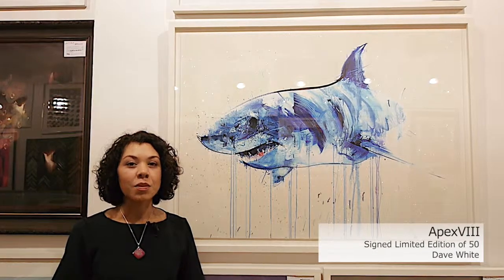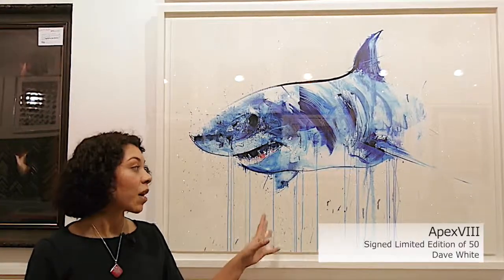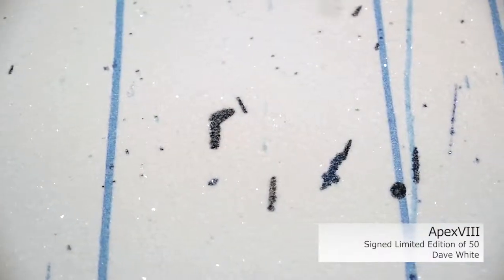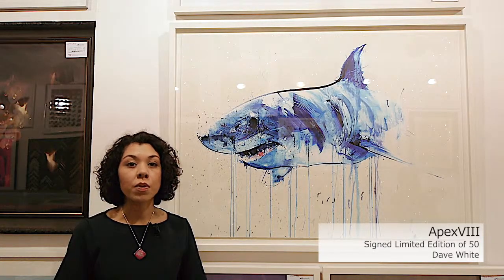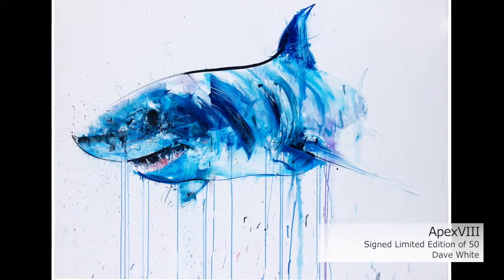This is Apex 8 by Dave White. It is a signed limited edition print of just 50, which has been finished with a diamond dust background and varnish. This piece is from his recent show in LA, which is following on from his very popular aquatic series.